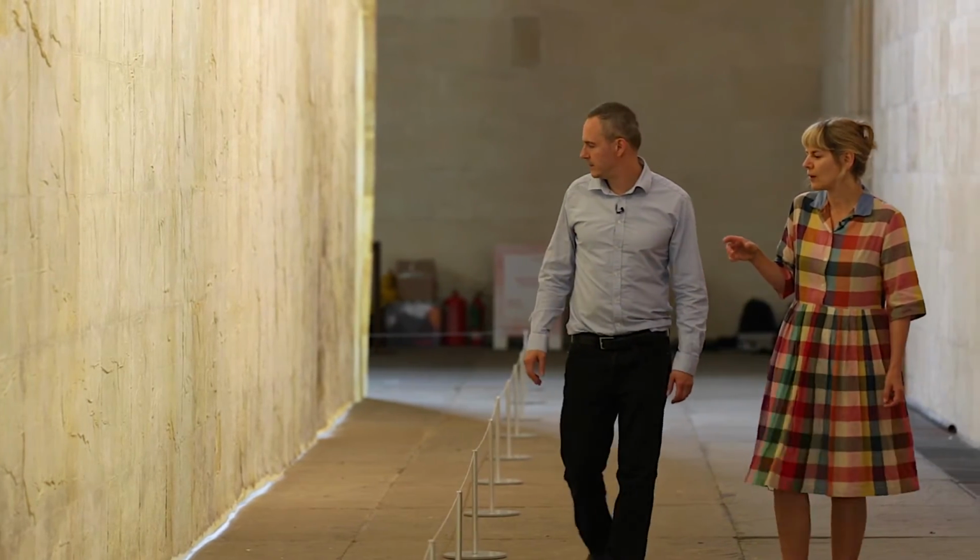So walking along between the wall and the cast taken from it, from the artist, this amazing latex record of all the dust, all the pollution, all the years of history here, you can't help but bring your own history into it, and it's a new way to look at Westminster Hall.